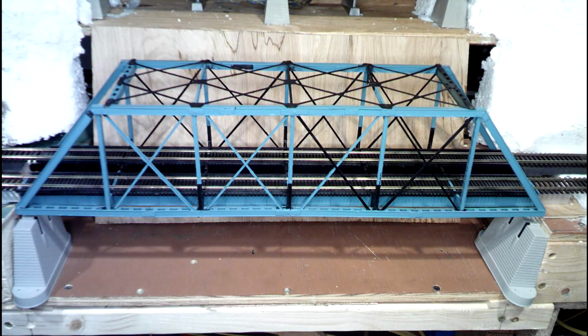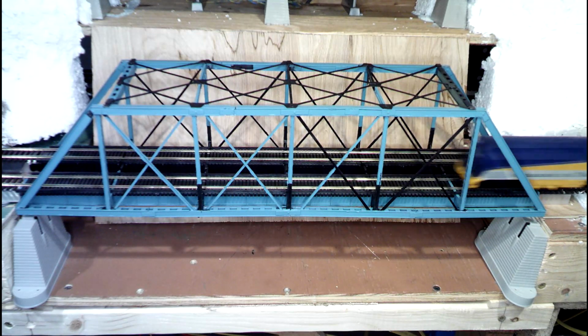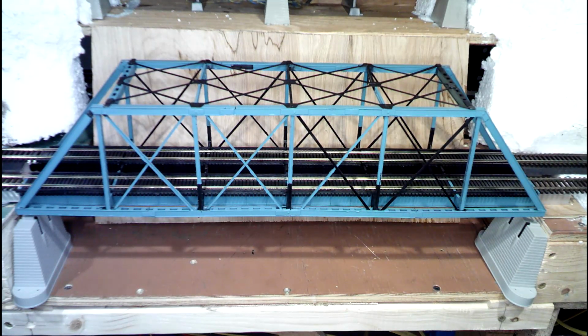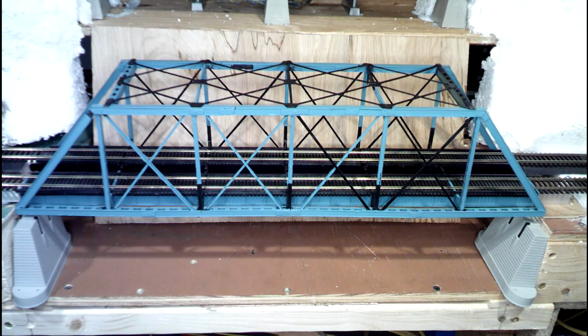All right, Eric. Sir, here is that C&O BL2, the HM one. I have to take a look at the light in that one, but that one's running, a little noisier. But the C-liner runs as well.